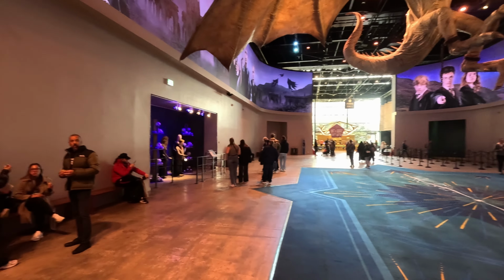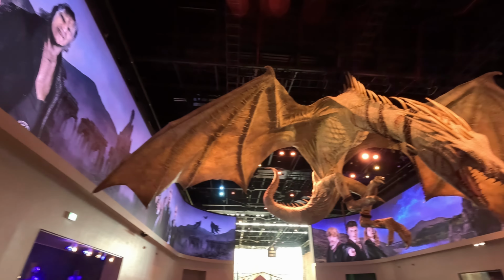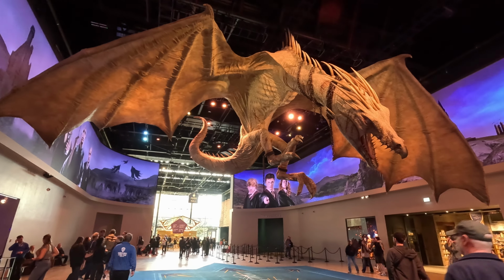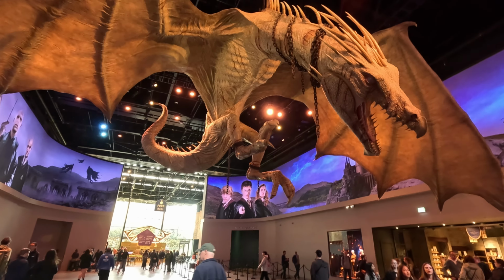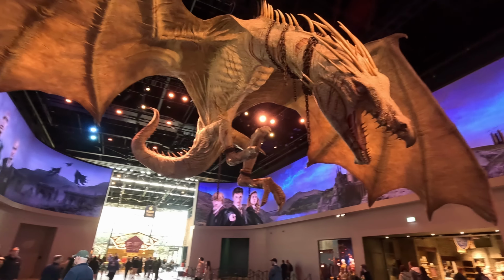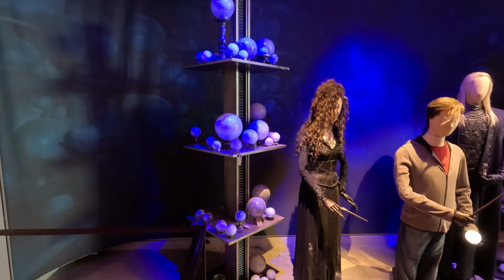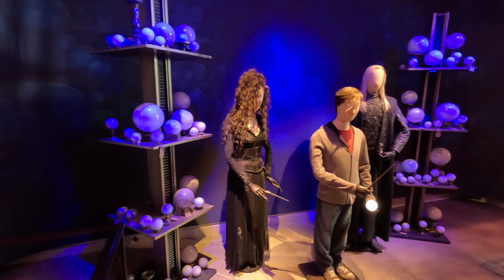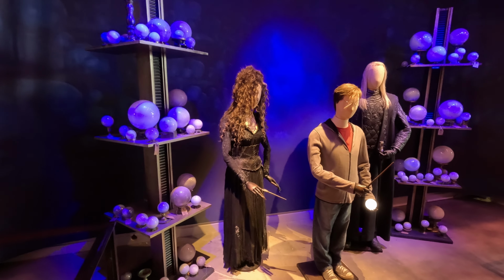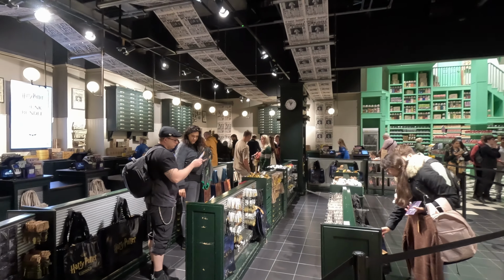Well, we haven't even started yet, and we're just in the entrance hall, and this is what you're greeted with, which is pretty incredible. Of course, this is the dragon that was kept in the basement of Gringotts. Very cool. Also on display, some of the costumes from the Ministry of Magic.